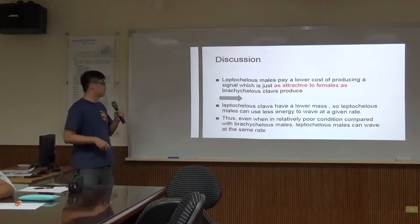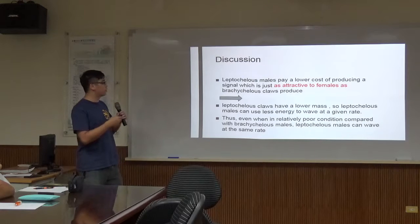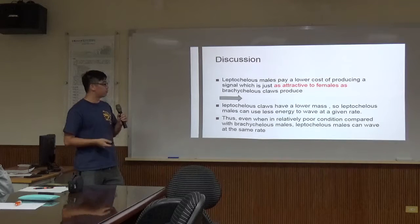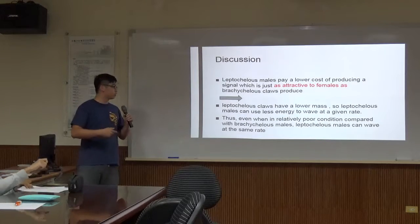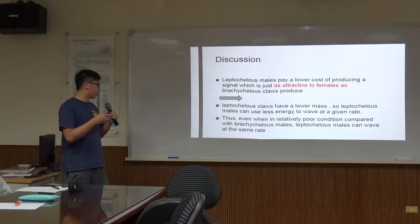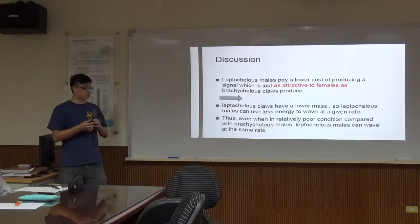Let's discuss the second experiment. Leptochelous males pay a lower cost of producing a signal which is just as attractive to females as brachychelous claws produce. Leptochelous claws have a lower mass, and so leptochelous males can use less energy to wave at a given rate. Thus, even when in relatively poor condition compared with brachychelous males, leptochelous males can wave at the same rate because it's lighter than the brachychelous.